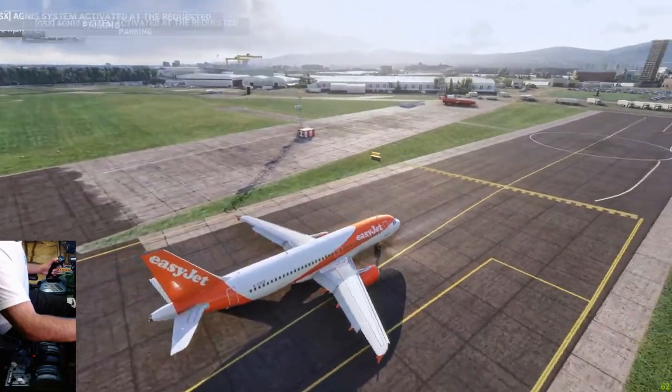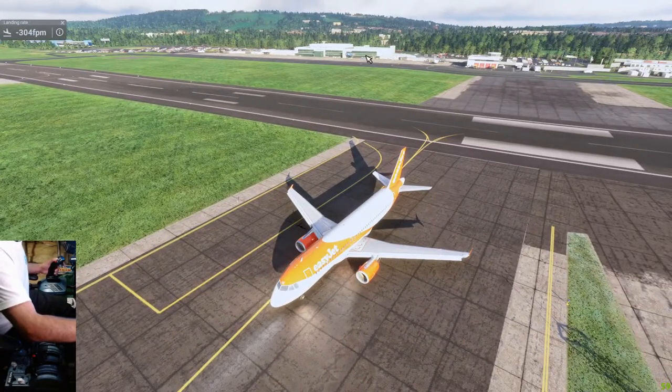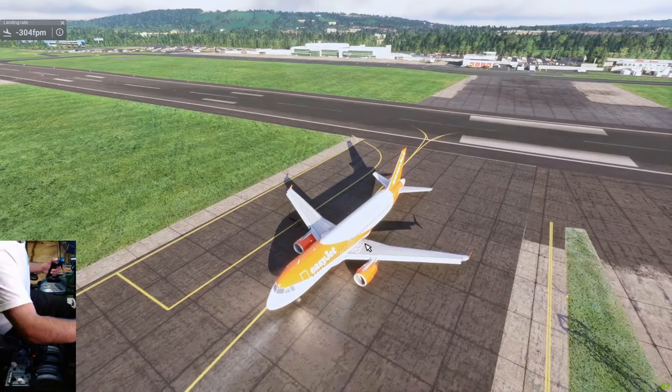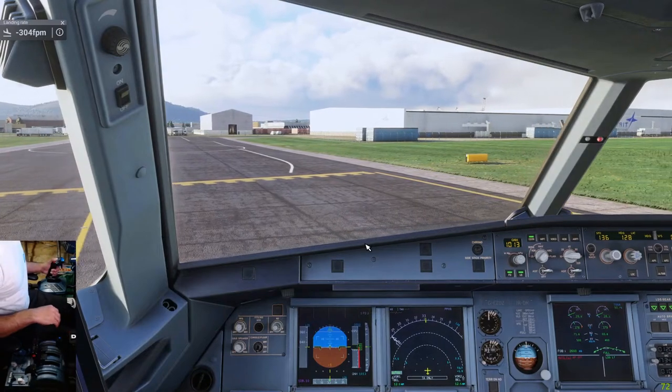The heck is the terminal? Terminal's there. Wow. How did we manage to mess that up? Of course we had to mess that up, isn't it?